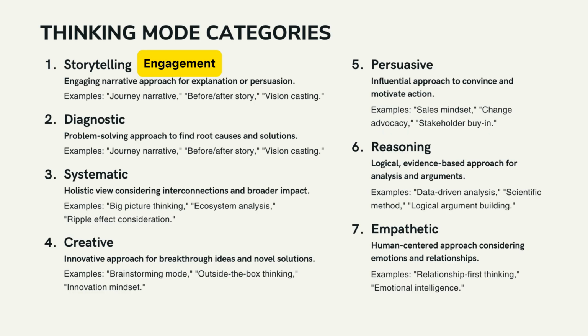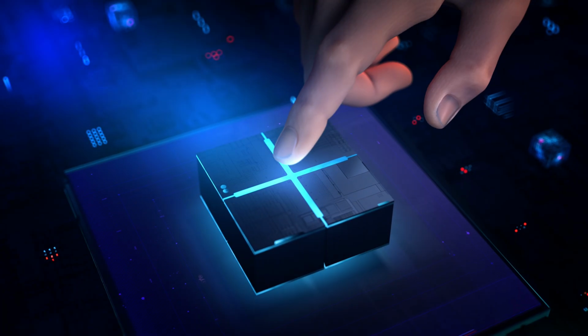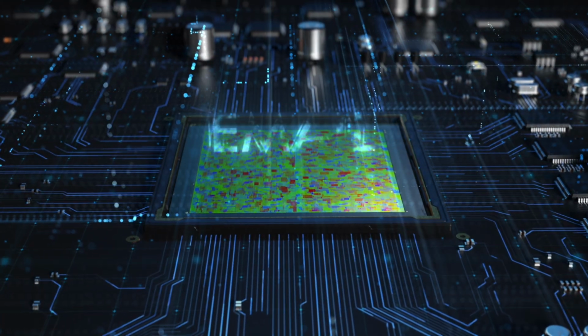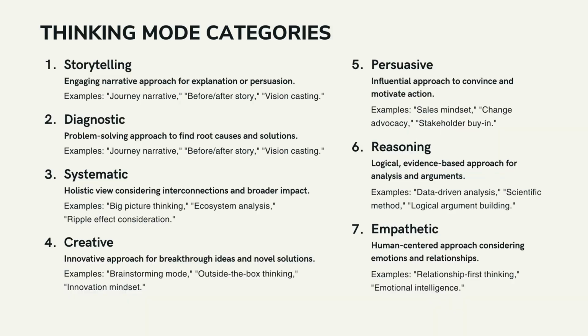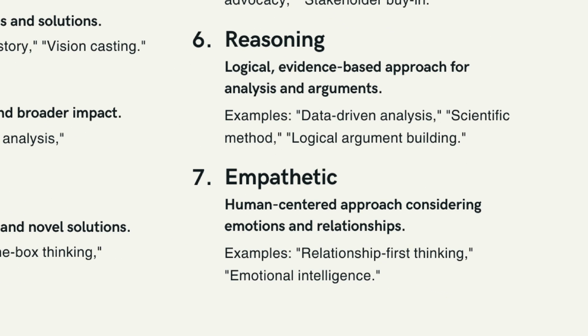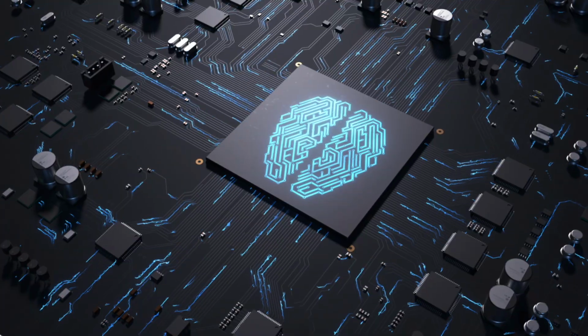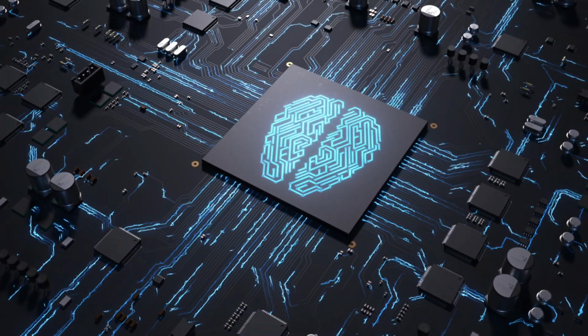Storytelling for engagement, diagnostic for problems, systematic for complexity, creative for innovation, persuasive for influence, reasoning for logic, and empathetic for relationships. For simple tasks, AI often picks up the right mode automatically. For example, if you ask for an apology email, it naturally leans empathetic. But for complex challenges or strategic decisions, being intentional about your mental approach makes all the difference.